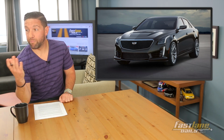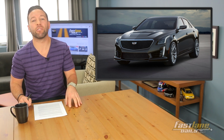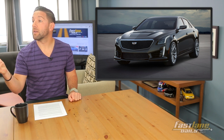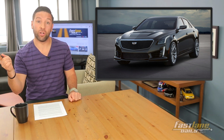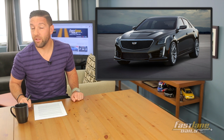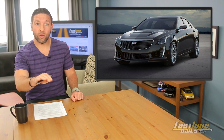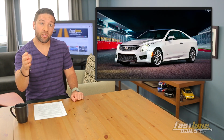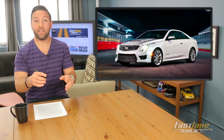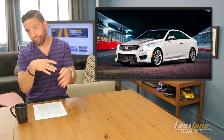Big price news on the new 640 horsepower Cadillac CTS-V hitting dealerships this summer. You want to take a guess? 84,000. Ding ding, Omar, you're close. $83,995, you're $5 off. But wow, $20,000 more than the outgoing version. But don't worry, you could still put a V in your Cadillac for 62 to 64,000 bucks. You just got to get the ATS-V. That's basically the price of the outgoing CTS-V.